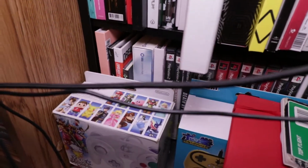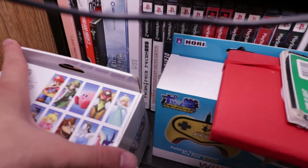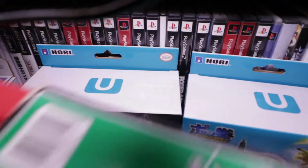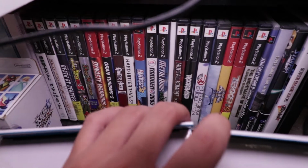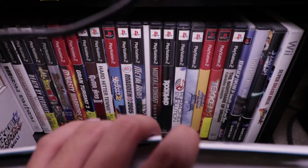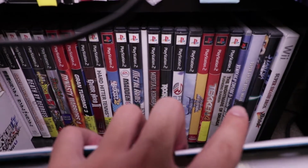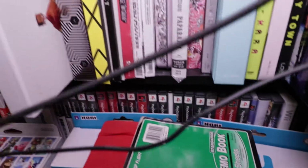And then below that we have some of my controllers that I have. And then behind that you see a bunch of PlayStation 2 games. These two controllers that you just saw are for the Pokken tournament for the Wii U. That game right there is Super Smash Bros. Melee, which is actually Matt Wong's, and I haven't returned it.